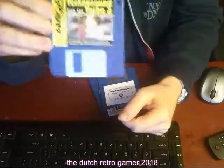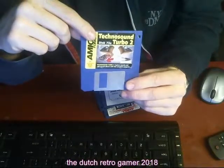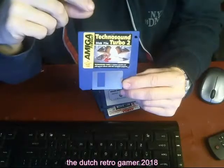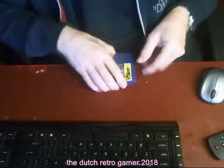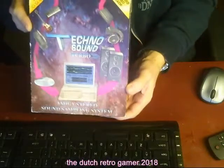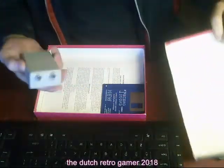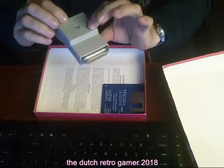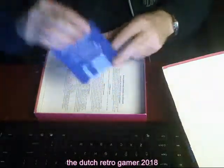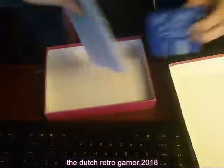And for an Amiga format, I got this. When I bought the book with this diskette, I saw this techno sound. And that decided me to buy, back in the days then, techno sound. Still have it complete in box. This is it. Just like an RF emulator. Still works. Original disc is in it, and also the booklets.